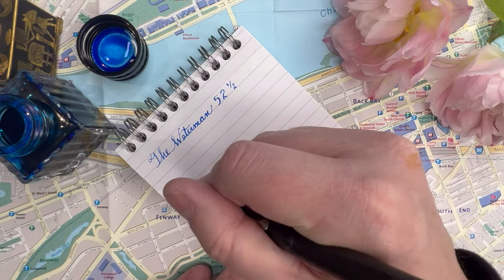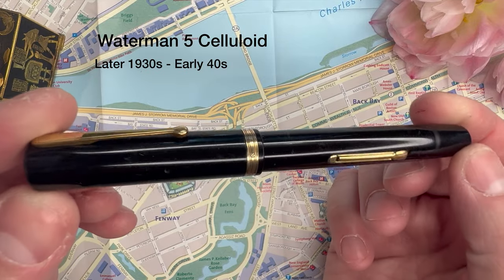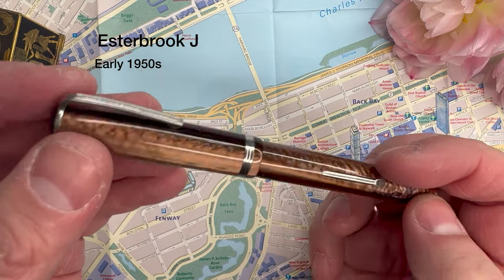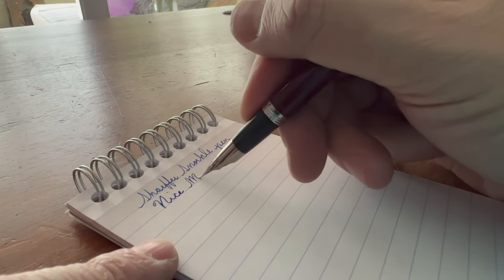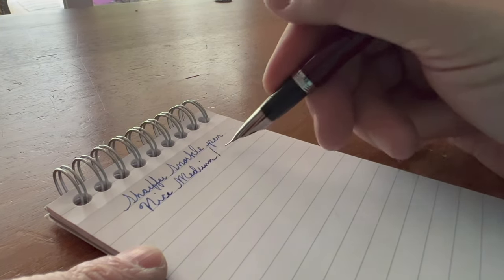Because I imagine this Waterman 52 and a half will carry on, my Waterman 5, and many of my other vintage pens, my Conway Stewart, all amazing pens that have survived this long. There's no reason to think they will not carry on for many generations to come. And personally, I'm inspired being in the center of so much history before and after. It's very inspiring.